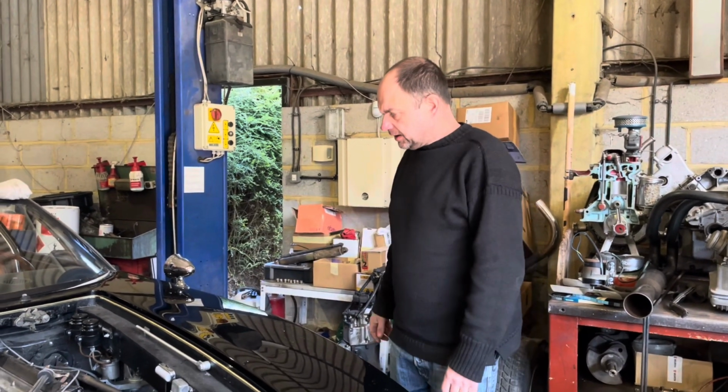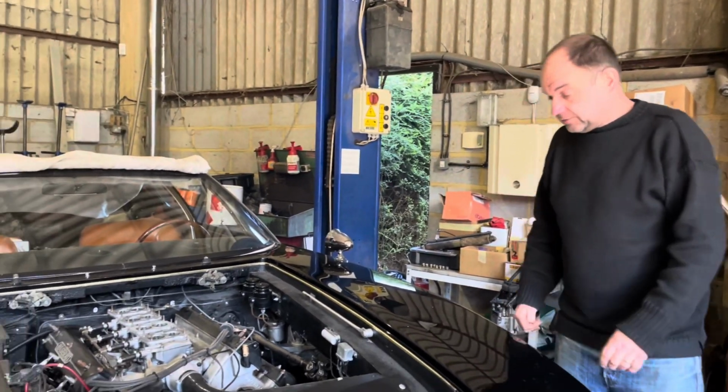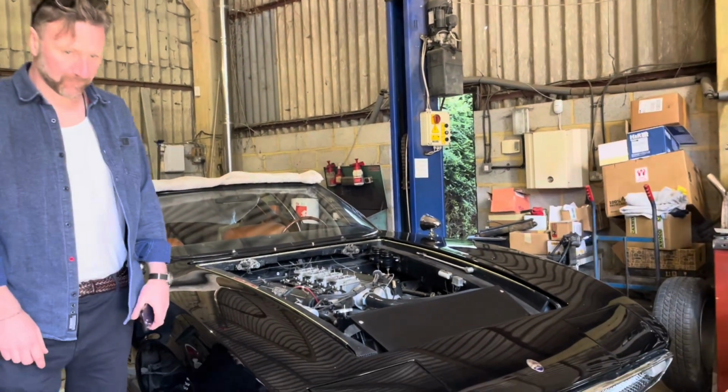And it's taken another year to get all the bits. We had to find a radiator for it, which had to come from America. It's just taken a long time to get the stuff. So I only got it running on Friday. But I didn't rebuild the engine. The engine was rebuilt by somebody else.